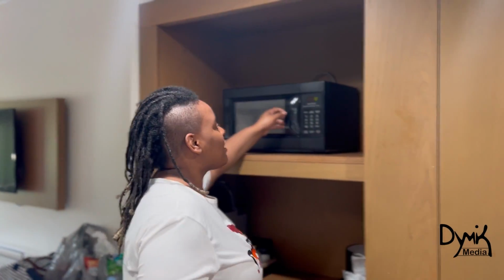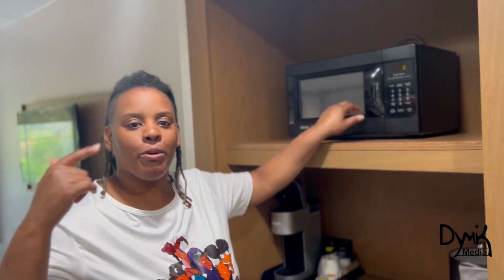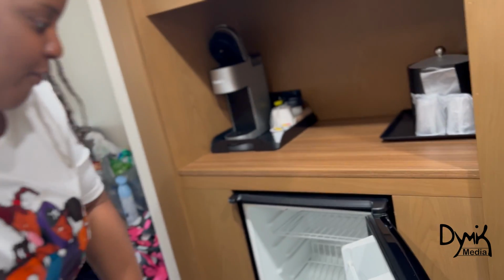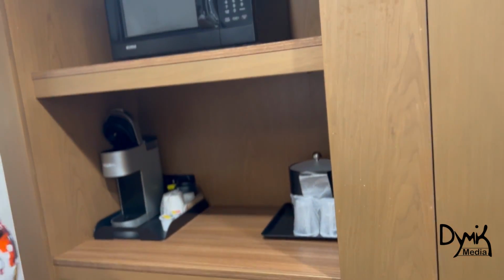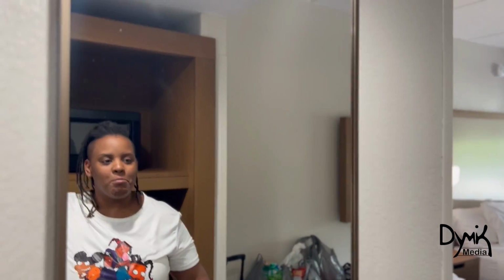They give you a microwave, yo. You warm your food up in this piece. You go ahead and get your burger and warm it up. But we got a refrigerator, a standard refrigerator down here. Coffee maker, for your ice. And then you got the mirror. Come show them the mirror since we're standing in that mirror together.